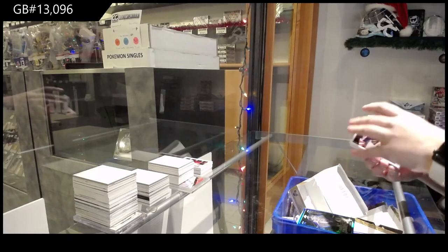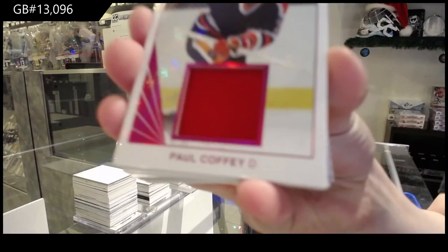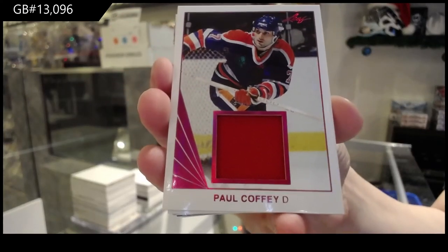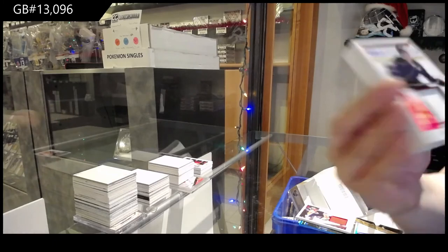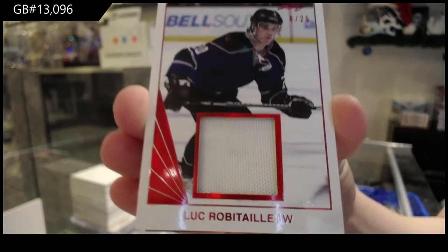We've got a not numbered purple jersey of Paul Coffey. Numbered 8 of 25 red jersey for the number 8 spot, Luke Robitaille.